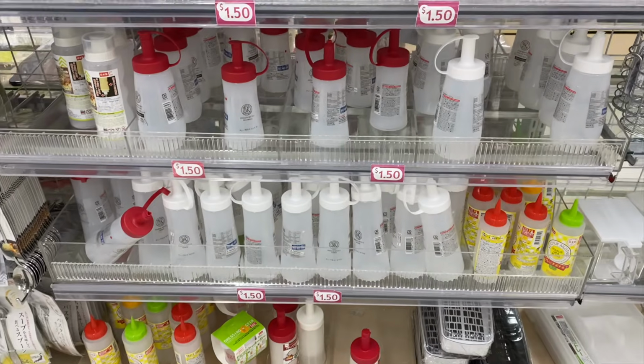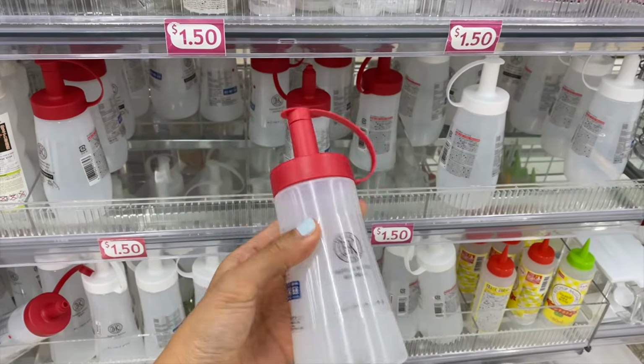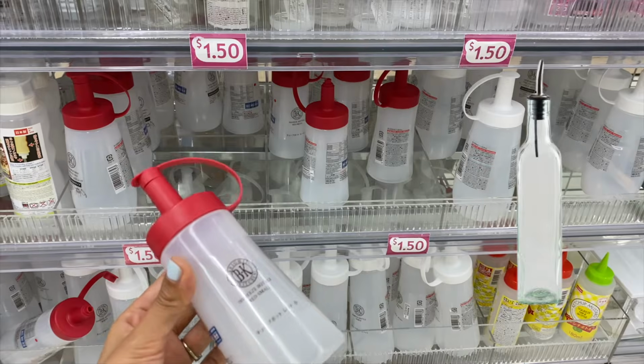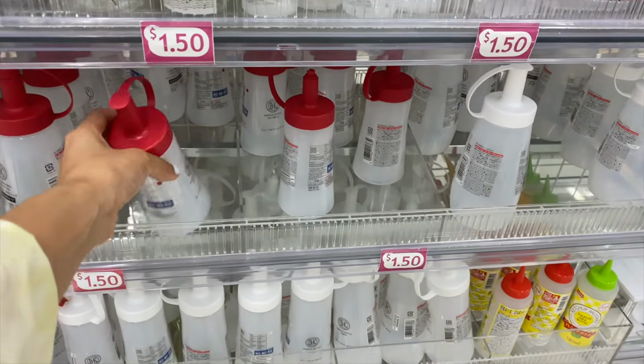This is an example of something I would not buy just because of how plasticky and flimsy they are. I would much prefer to spend a little more on something made of glass that I can display out on the countertop so that it looks luxurious, and you can find something like that affordably at like TJ Maxx or even Home Goods.